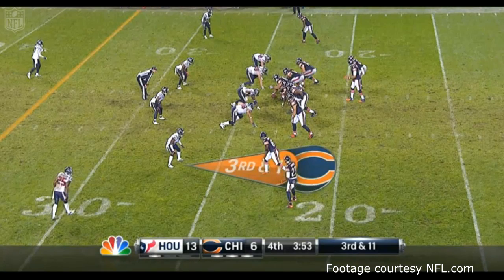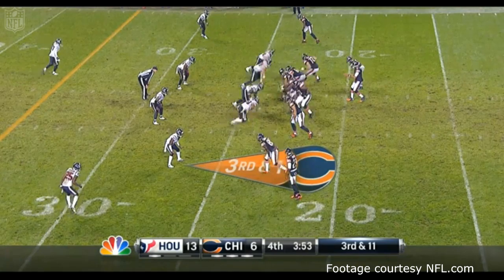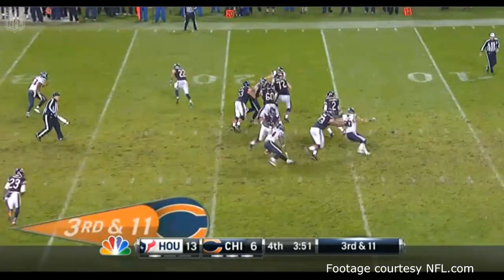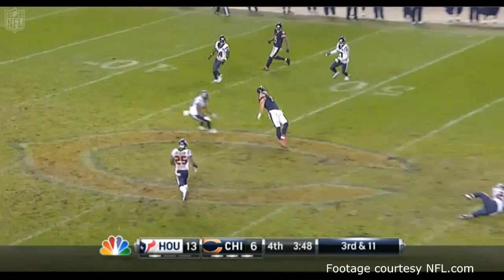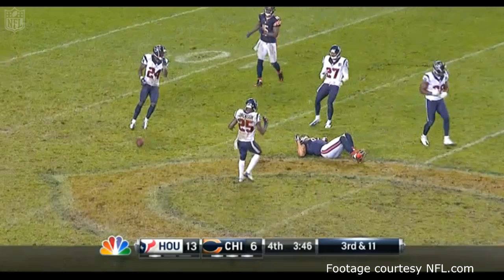Now we move to the fourth quarter where the Bears need a play. 3rd and 11. Jason Campbell drops back. He delivers it a little bit high, but Kellen Davis once again going up. It's a nice jump. He's an athletic receiver. Gets it at the top of his jump here, but can't grab it. I know it's wet. It's a tough catch to make, but that's just too many errors from a player that the Bears were counting on this game to add some receptions.